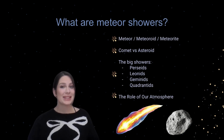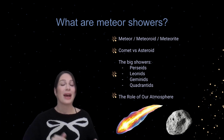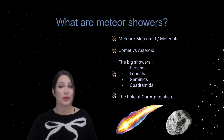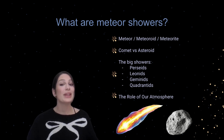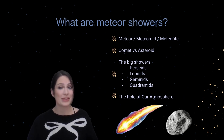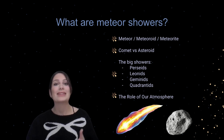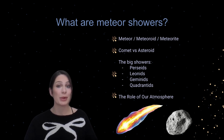When you look up at the night sky and see a streak of light flashing across, that's a meteor. But there's a little more to the story. Let's break it down. A meteoroid is a small piece of space rock or debris traveling through the void of space. These can range from the size of a grain of sand to hundreds of feet wide. When a meteoroid enters the Earth's atmosphere, it collides with air particles at incredibly high speeds, often 10 to thousands of miles per hour.